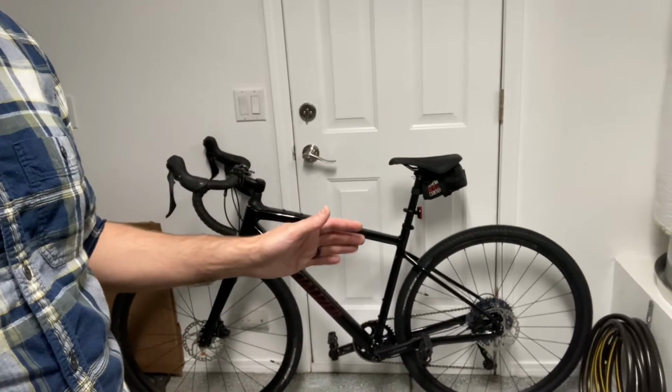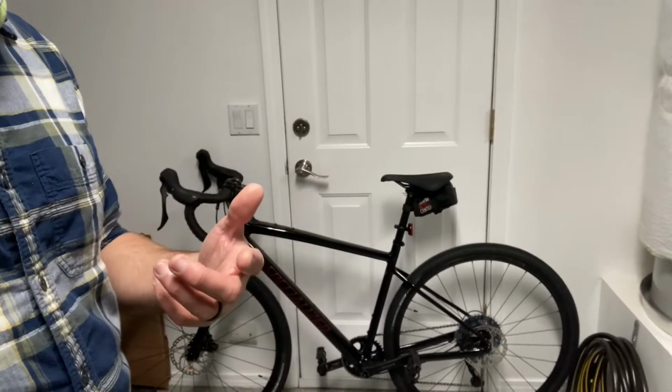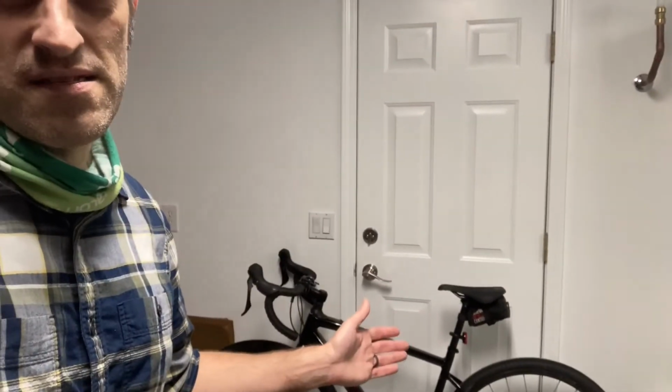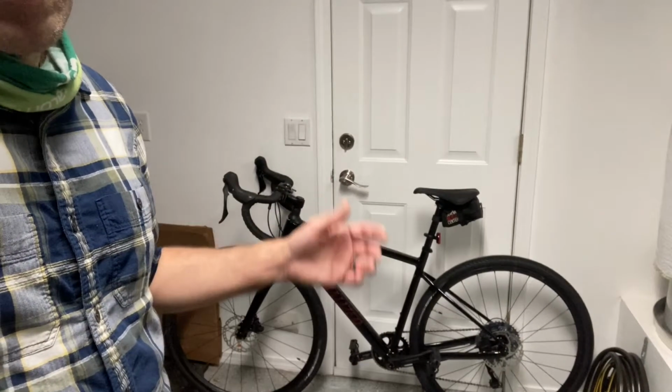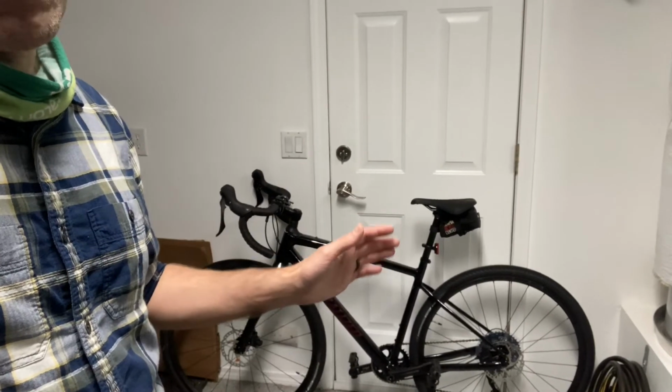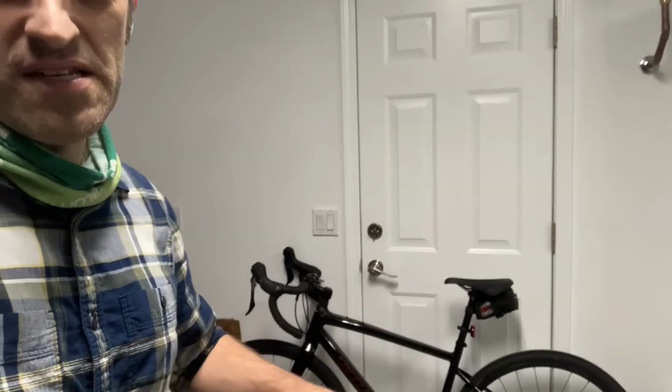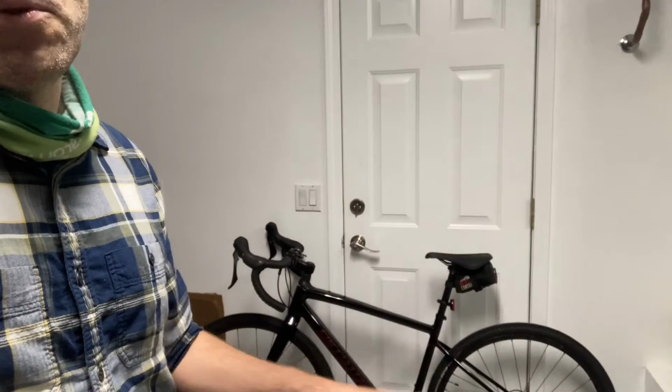I'm really happy about it. Of course, there's still a lot of snow outside, so I haven't been able to get out on a whole lot of rides yet. I only just got this last weekend, but I've got an appointment to go get fitted properly for it. I'm going to get some clip-in pedals, make sure everything is set right for me, get a couple of bottle cages, little things like that. But I'm really excited to start taking some adventures on this bike.